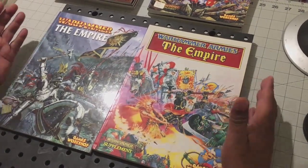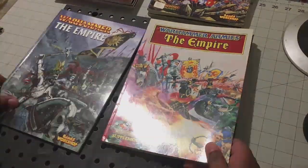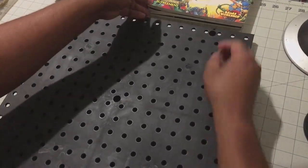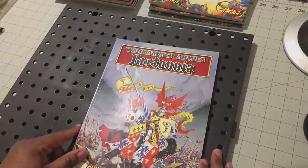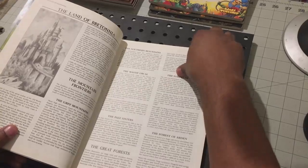So that's what they looked at. I mean, that was a homage. I do want to flip through two more real quickly, just because these are my favorite nationalities. And that is Britonia. Britonia was always my favorite. And so we're going to flip through this quick.